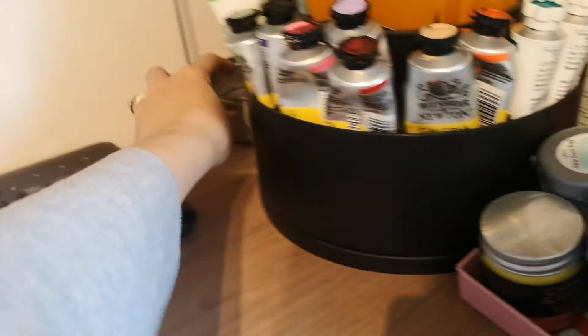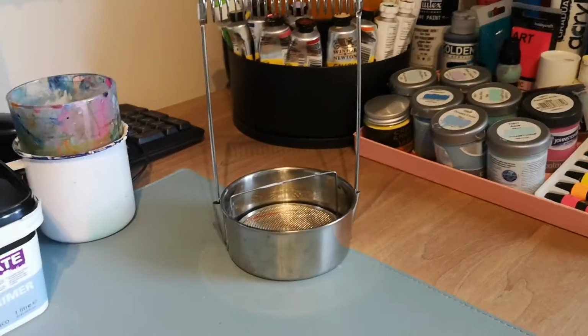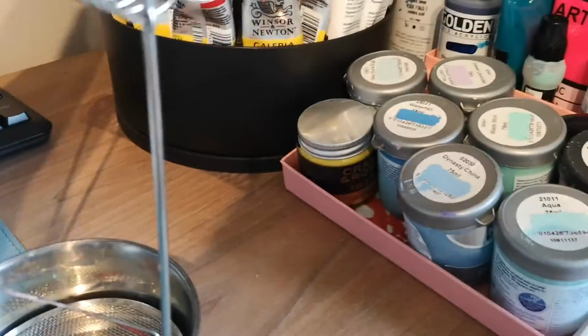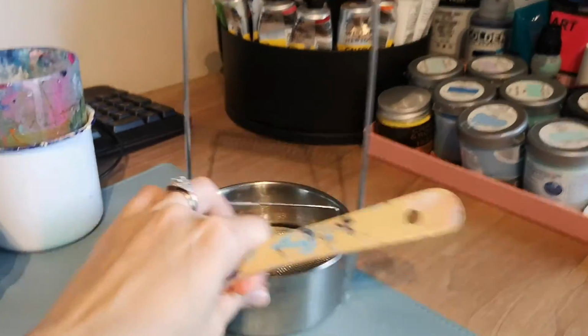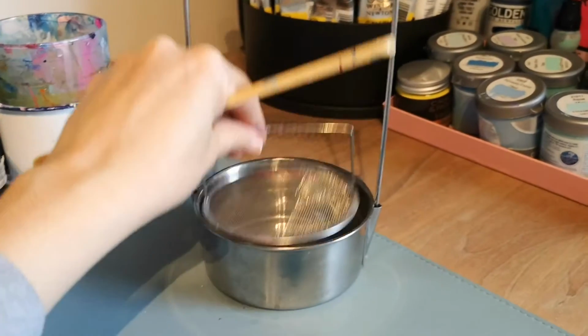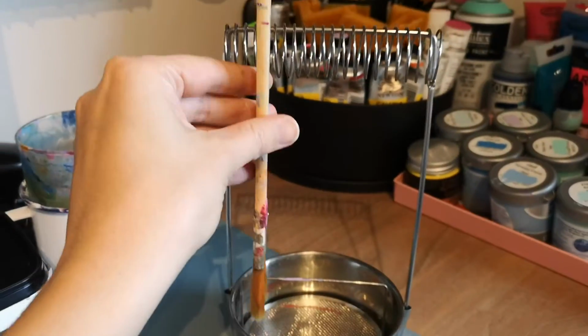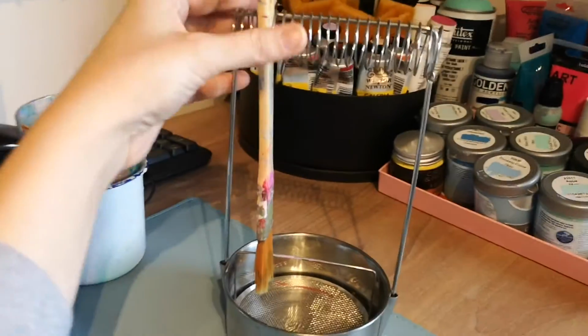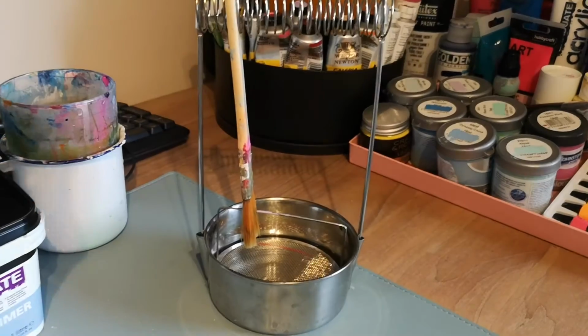So I've got those. This my mum bought for me, and it is a brush holder. You can clean your brushes, so you put water in the bottom and then you can agitate the brush on this mesh that removes the paint, and then you can, I'm not left-handed so this is fun, you can let your brushes hang to dry.